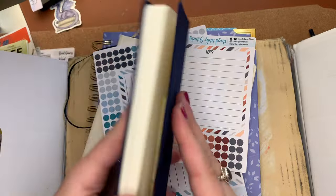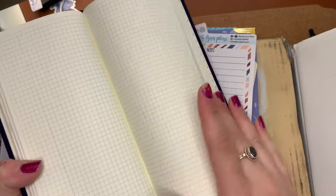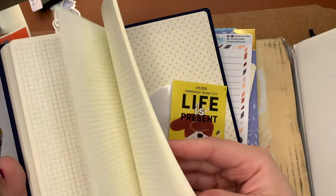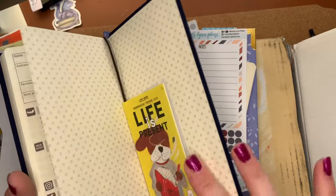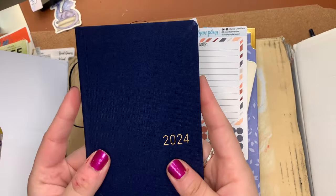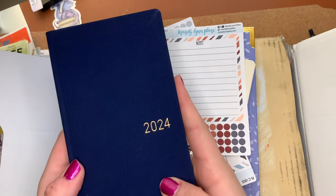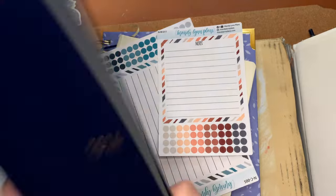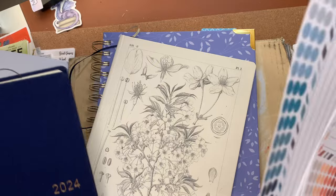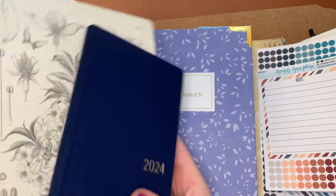But this is a Weeks Mega, so I do have lots of pages in the back, and my challenge is going to be to fill them all. And I feel like that's very apropos of the new Weeks Mega user. You always think you're going to use all the pages and then you never do, but I'm going to do it. I will be the one. So we'll see.